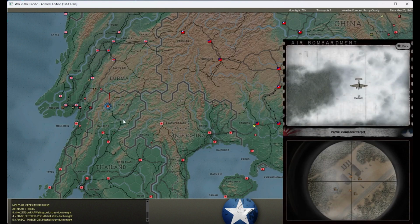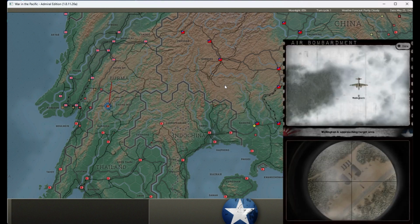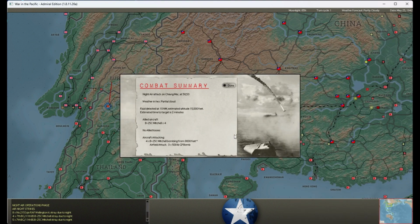Okay, here's some night bombing we've got. We're trying to hit Chiang Mai, but at night because this is where he has all of his aircraft. Well, we presume. Even at 5,000 feet, 85% moonlight, not getting anything. And then Wellington's follow up and fly dump hits, airbase hits, but still nothing hitting aircraft. B-25s, let's see what we can do with those. Nothing. Now the B-25s are new to the area, and this is their first bombing run.